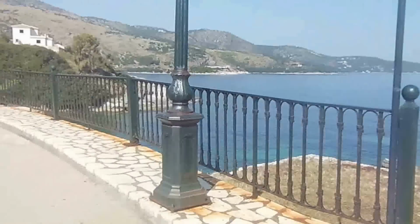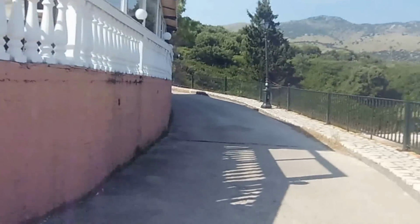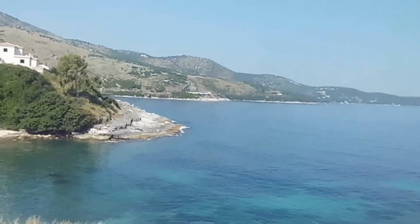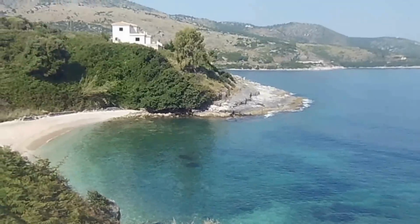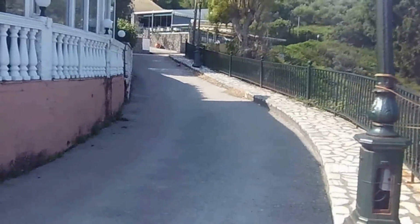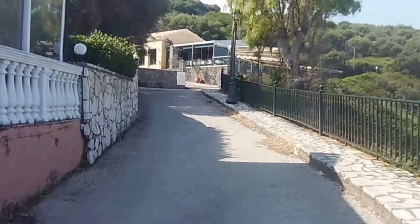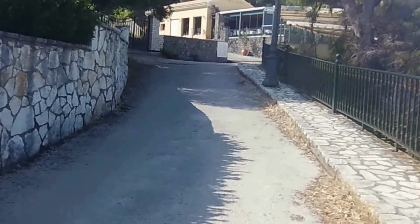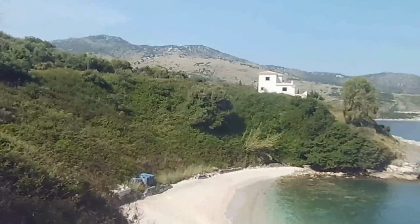Here we've got the snack bar area here, we've got the restaurant, so you don't have to go all the way back into Kassiopi to get an ice cream or refreshments. Here we're looking at Pipitos Beach now. On Pipitos Beach, again, there's sunbeds, umbrellas, and used to be pedalos and canoes, still are, I think. Not out just yet though, a little bit early in the season.